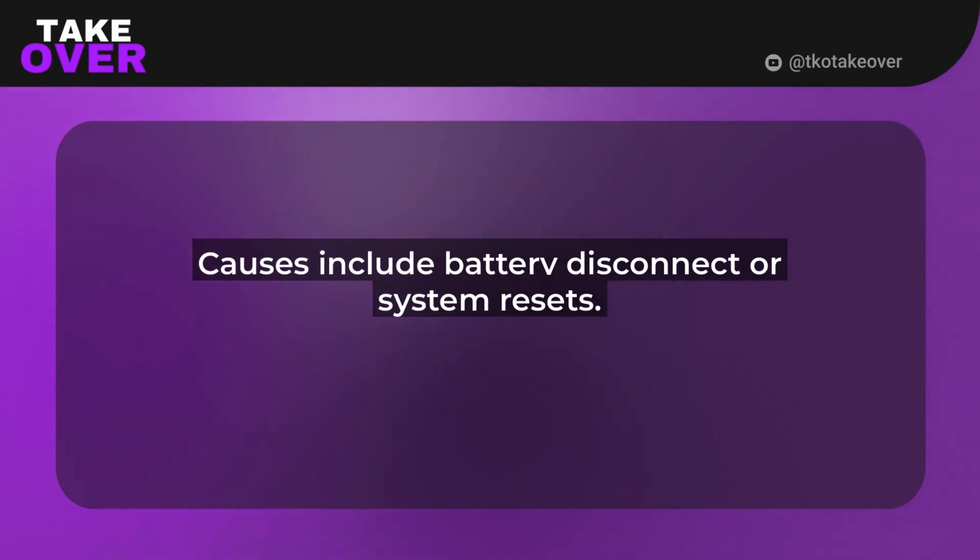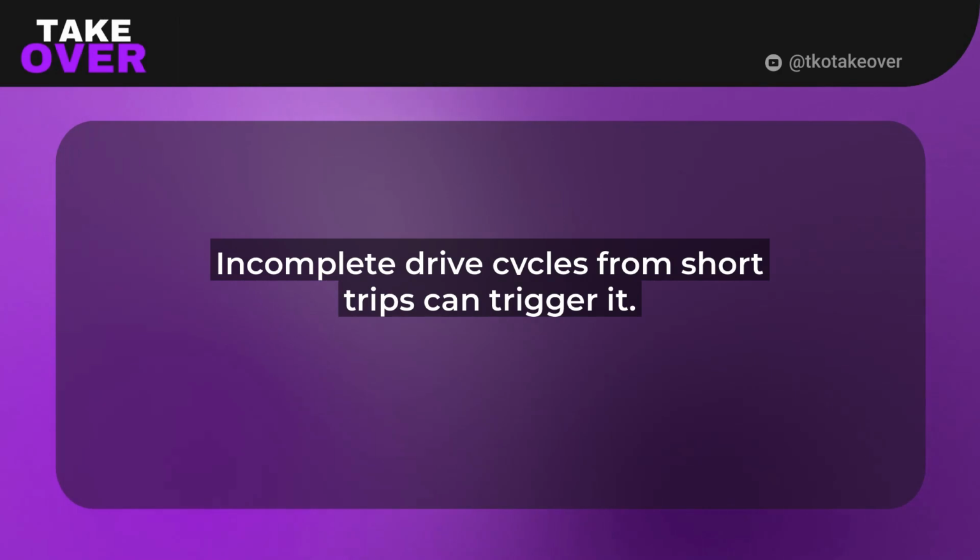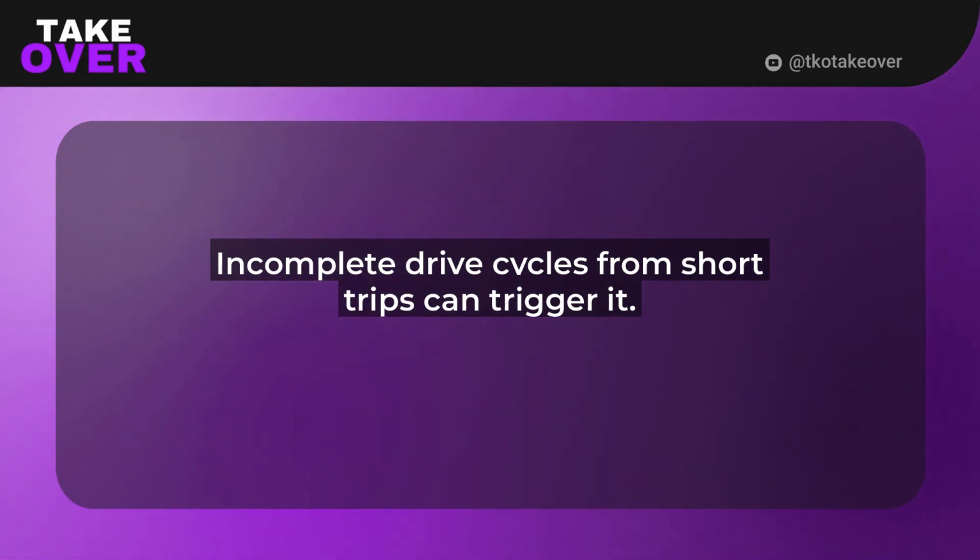The most common culprits include a recent battery disconnect, which resets the computer's memory, incomplete drive cycles from short trips, or even faulty sensors that prevent the system from finishing its diagnostics. If your car has undergone recent repairs or updates, that could trigger it too.